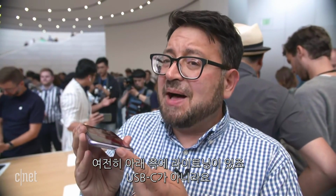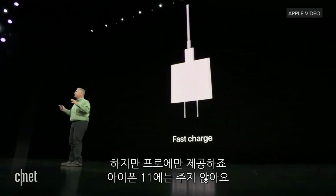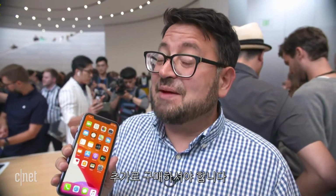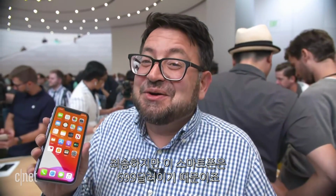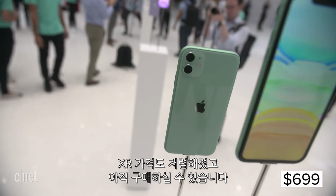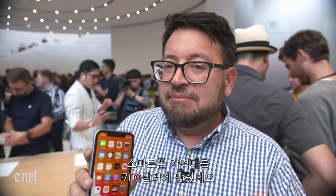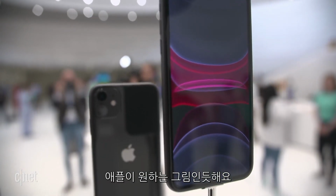There's still Lightning on the bottom, not USB-C. Apple is providing an 18-watt charger that's coming with the Pro, but not with this phone. You have to get that separately. Sorry, that's what $699 gets you for a phone. But the price has dropped compared to the XR, and the XR has dropped in price and is still available. The iPhone 8 has dropped in price and is still available. But this sets itself up as the $700 do-it-all phone that Apple wants you to get.